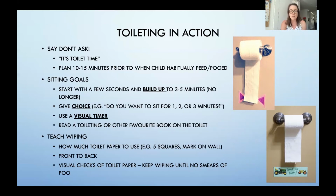And for girls, even if they're just peeing, you can encourage them to dab rather than to wipe, and that can prevent some irritation from happening. If they're wiping after a poop, you're going to cue them a little bit: you need to reach back, turn, reach back, reach under, and pull up. And they need to do a visual check of the toilet paper. They're going to keep wiping until there's no smears of poop on that toilet paper, and then they can move on with the rest of their toileting routine.